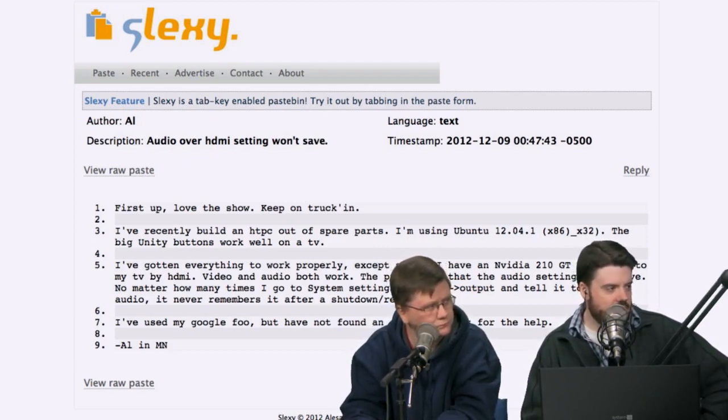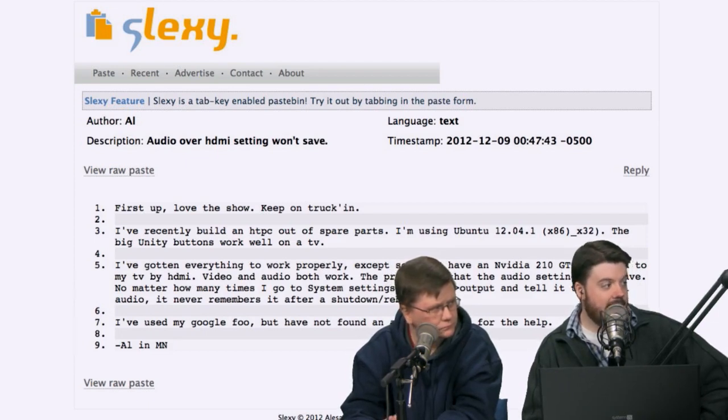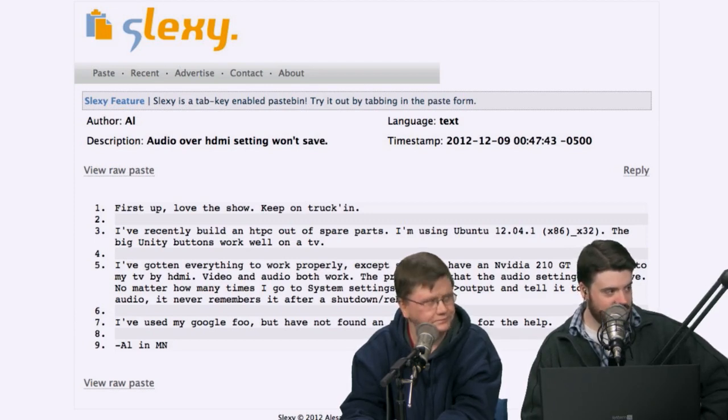I have an NVIDIA 210 GT connected to my TV by HDMI. Video and audio both work. The problem is the audio setting won't save. No matter how many times I go to system settings, sound output, and tell it to use HDMI audio, it never remembers it after a reboot. I've used my Google Foo, but I have not found the answer.